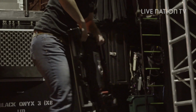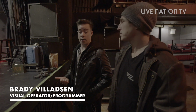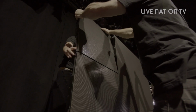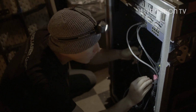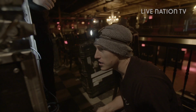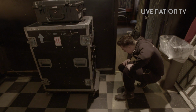Instead of using projection, it's a lot easier to use LED panels just because of brightness, so you're not fighting with the lights, which is always a big problem. All of our video output will go from this right into this great rack, and then from there, go onto stage and then go onto these LED screens. We're looking good. Yeah, you got power? Yep. Looks good.